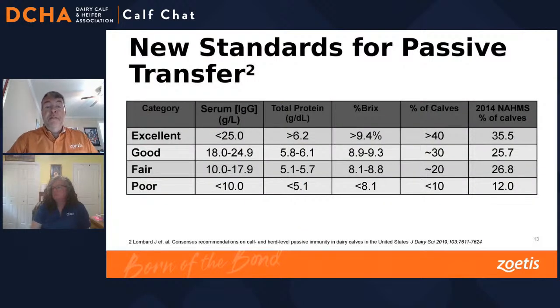Many of you were taught years ago that if you were collecting blood from calves for total protein, you wanted that number to be about 5.5. Well, those standards have gone up. There's a lot of new data now that indicate we have less disease, less pneumonia, and less diarrhea if we can achieve higher or better passive transfer standards. So, we can go through this if people have questions, but generally we want most of our calves to be above 5.8, and above 6.2 is even better.